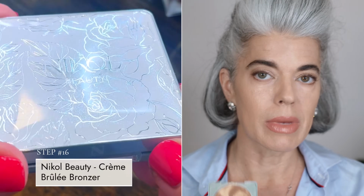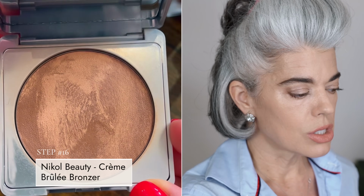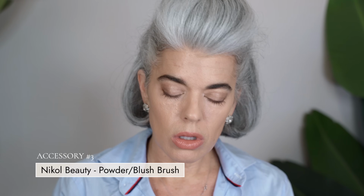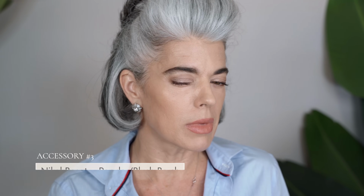Now, let's assess, what do we need to do? I don't really feel that I need more concealer, so I'm not going to add that. I do want to give a little dimension with my Creme Brulee, which is my hybrid bronzer. I'm going to just take my blush brush and swirl around and then just give that dimension, just like that soft dimension that you can see.